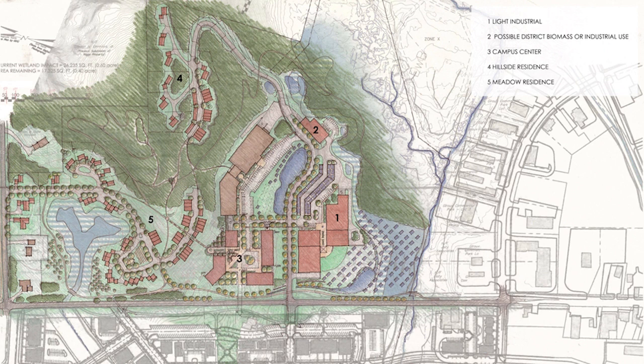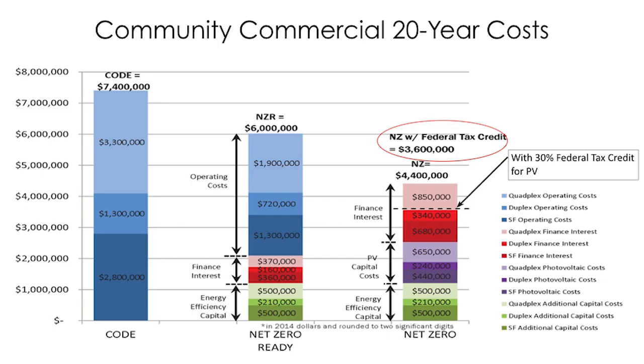Could that work financially? We actually got the efficiency utility in Vermont to fund a study looking at different building types, office, manufacturing, and single and multifamily residential and affordable housing, and said, could this whole project be cash flow positive and net zero? So this is looking at the commercial part, and if you look at that part, you'll see over on the right that it does go down and actually reduces the cost.